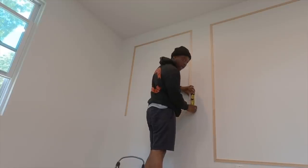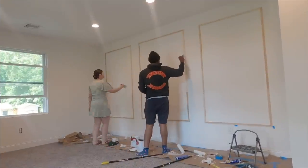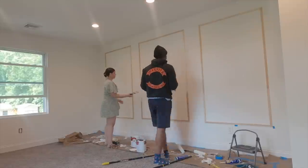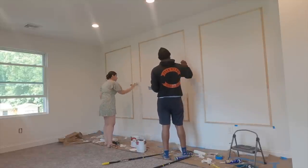We got everything we need, right? So now we're just painting the trim, and that is it before we get to the decorating after this dries.